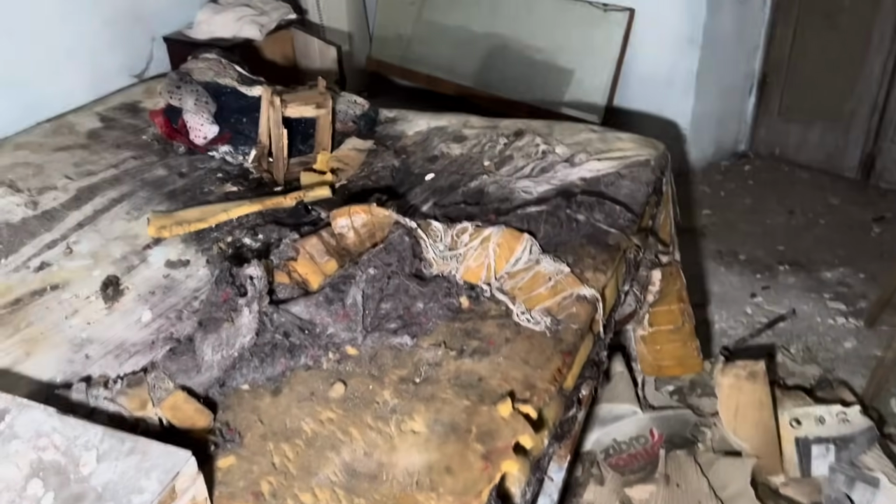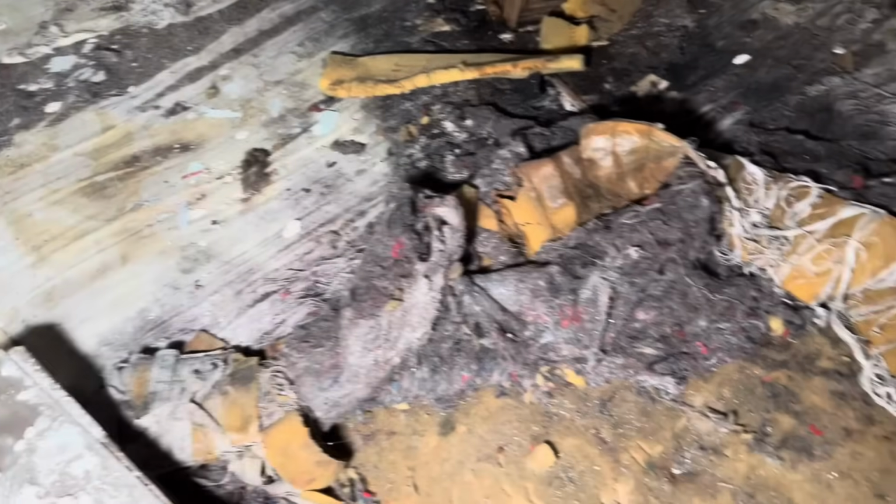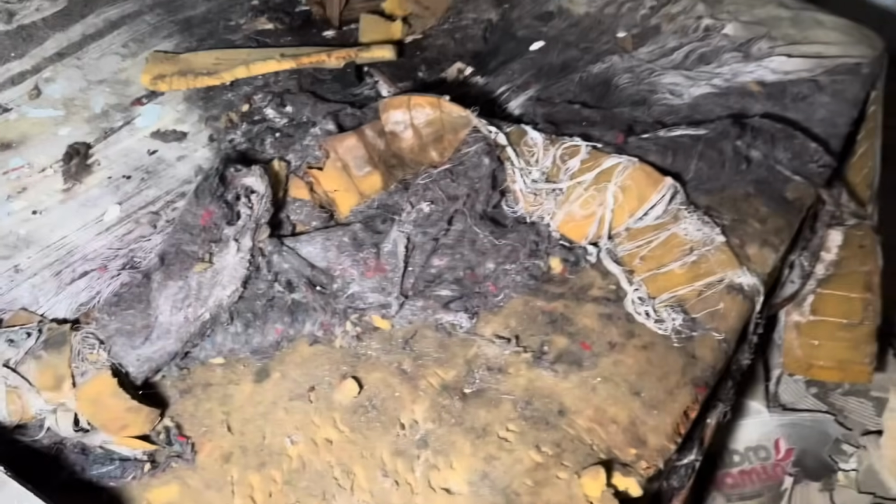It stinks in here. Of damp, mould, and someone's been ripping at that, or something has been ripping at that. Probably rats to make their bed. That is awful. But this is what I'm saying.